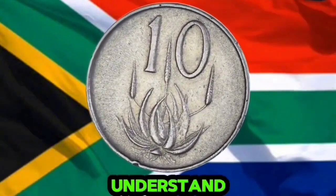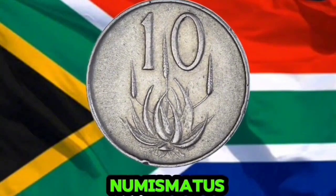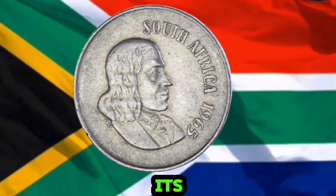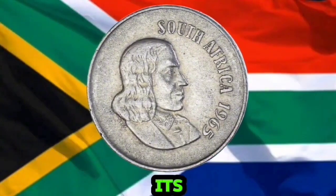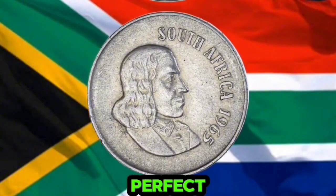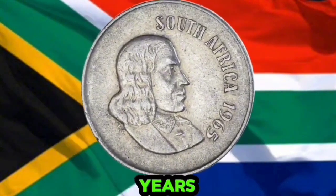What's crucial to understand here is the condition of the coin. Coin collectors and numismatists often refer to the rarity of a coin by its minting era, its historical significance, and its condition. A coin in mint state, meaning it's nearly perfect, will have a far higher value than one that's been heavily worn over the years.